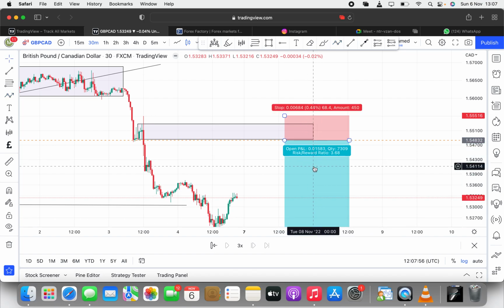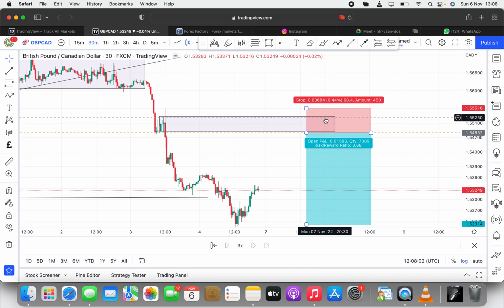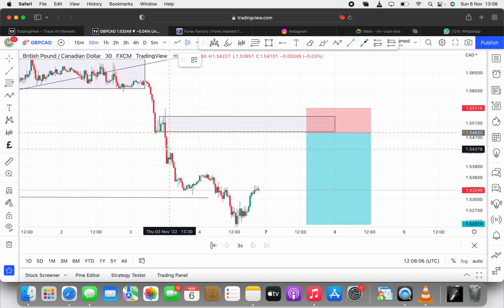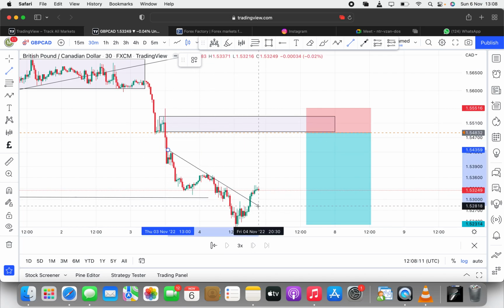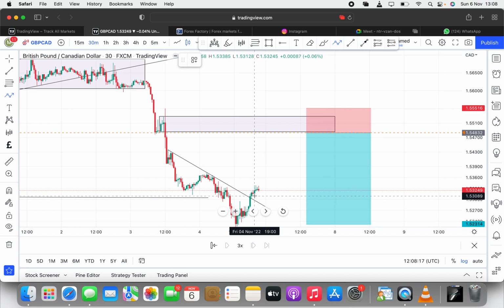But I don't like waiting that much, because there are times price comes and taps that zone and just starts falling down. So I have a lot of confidence that price will get up here. One, price has taken out that low and price is going up now. And what can I see here? Price has broken the trend line. See, trend line broken, it's an uptrend. So I expect this here. This is how I see it to work.